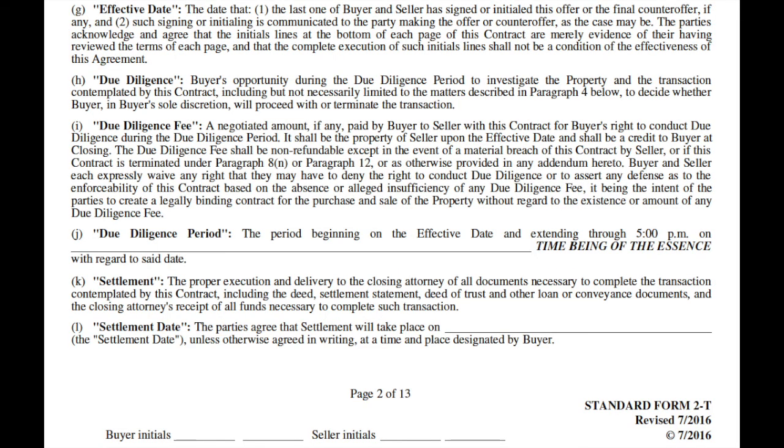So let's continue on with section G, which discusses the effective date of the contract. The effective date of the contract is when both parties have agreed to everything in the contract. It has been signed, sealed, and delivered to the buyer. Everything has been initialed. You are no longer countering back and forth on this contract. So that effective date is when everything begins and the real estate clock starts ticking officially.